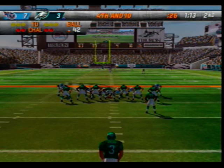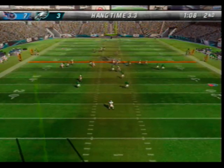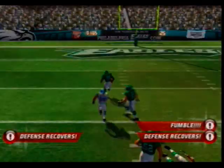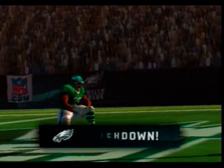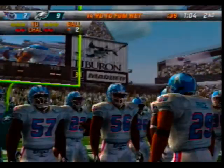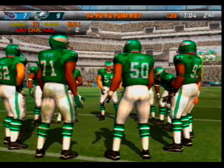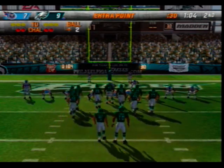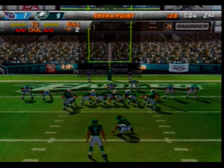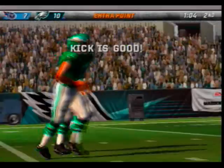Lines up deep for the punt return. He lost it. The Eagles grab the live ball, and he's in for the score. Perfect place at the right time on that play. A fumble recovery and a touchdown. Dramatica comes in for the extra point. The point after is good.